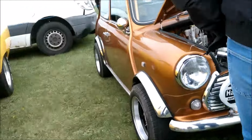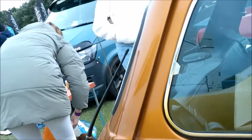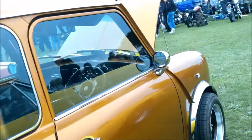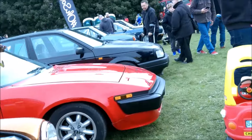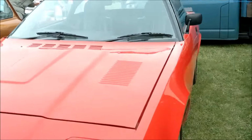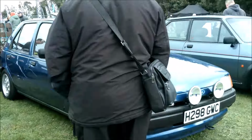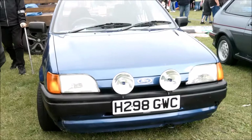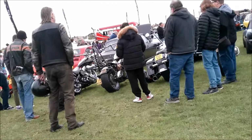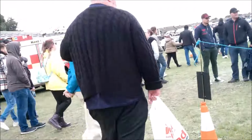Very nice mini. Stuff in the back. You like it? Fine. TR7. Yeah, I've got a few motorcycles here as well, but mainly here for the cars.